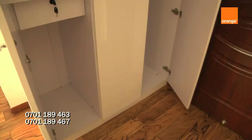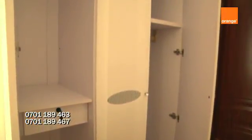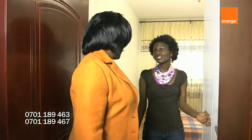So this is the wardrobe. They are white, so that if you'd like to change the color, you're free to do it. And it's simple, with very beautiful handles, to appeal to children.